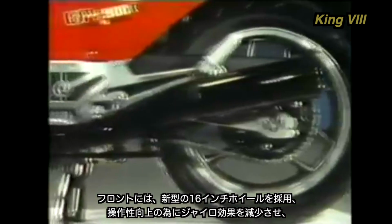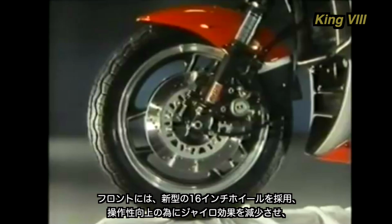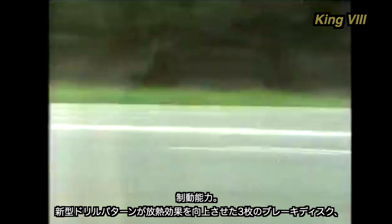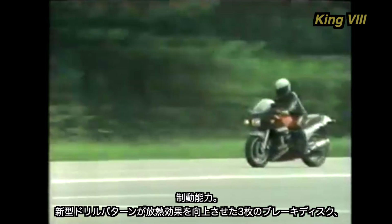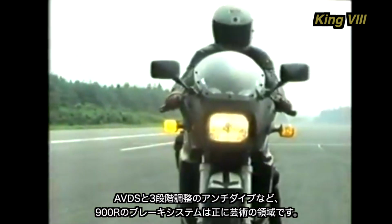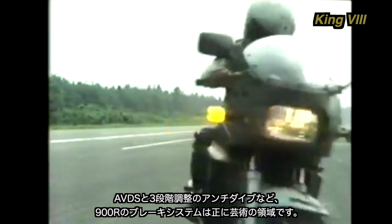At the front of the 900R, Kawasaki's new 16-inch front wheel, decreasing gyroscopic effect for quicker response. This wheel also helps reduce frontal area for improved aerodynamics and outstanding high-speed performance. Stopping power. All 3 disc brakes feature a new drill pattern for improved heat dissipation. Combined with AVDS and 3-way adjustable anti-dive, the 900R's braking systems ensure state-of-the-art response.